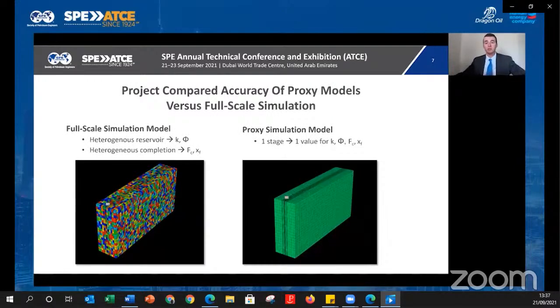So the objective of this project was to conduct a proxy model validation study where I directly tested and compared proxy models against full-scale heterogeneous reservoir simulation models of multi-stage hydraulically fractured horizontal wells. And remember here, the full-scale heterogeneous models have different permeability and porosity values for each grid block and different fracture conductivities and half lengths for each fracture, while the proxy simulation model has only one value for all four of these parameters.